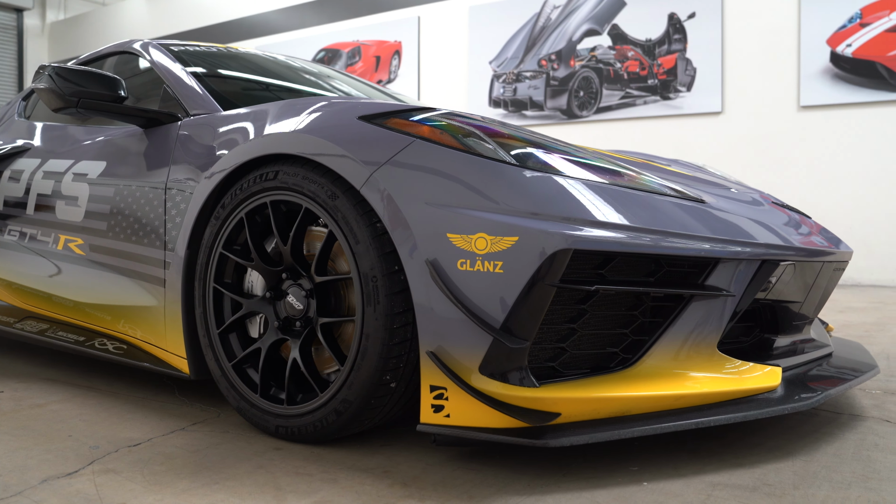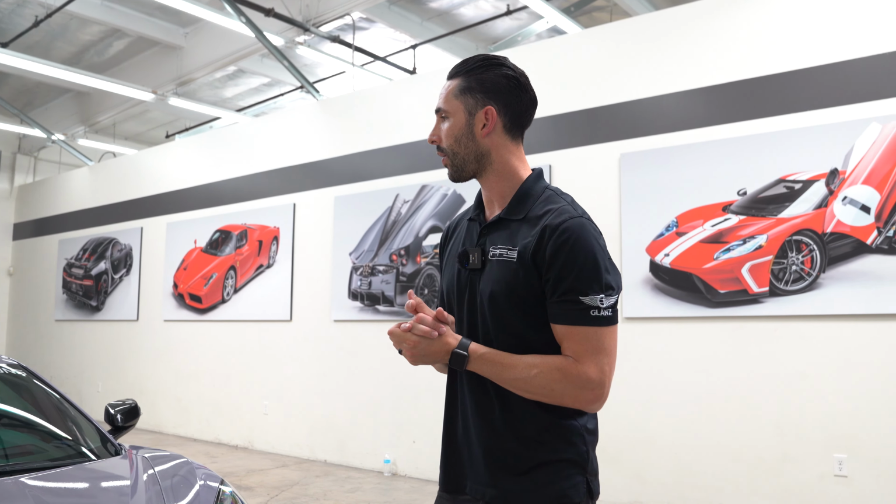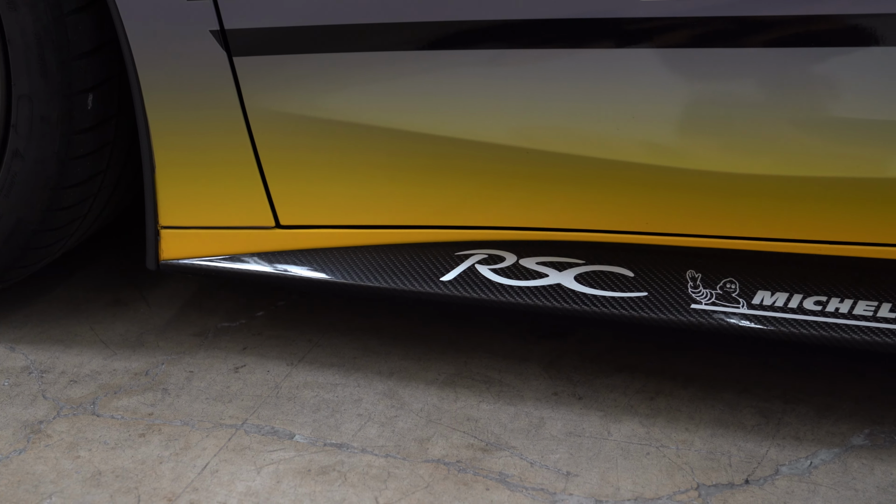It's definitely the best way to go. All right, so we've had the DMs, the calls, the emails over the last few months since we've unveiled this car about how can I have a GT4R. So there's a few ways to go about this one. These parts are mostly available for the retail market.